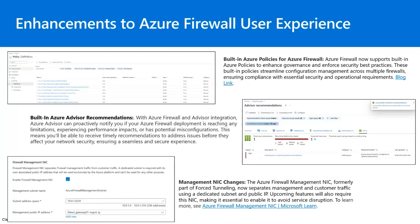Then the next enhancement we have is the built-in Azure Advisor recommendations. After deploying a firewall, it's essential to monitor any limitations that could impact its performance, particularly in large or complex environments. Azure Advisor offers recommendations to help users optimize Azure resources across five key areas: reliability, security, operational excellence, performance, and cost.